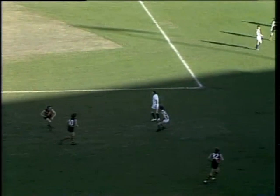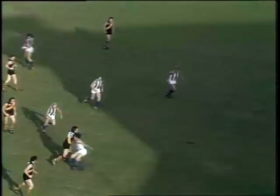And a pretty short 15 metres. Play on. Clayton. Clayton into the Jess direction. He's in front and must mark. Kane. Sutton for North Melbourne. An awkward bounce.